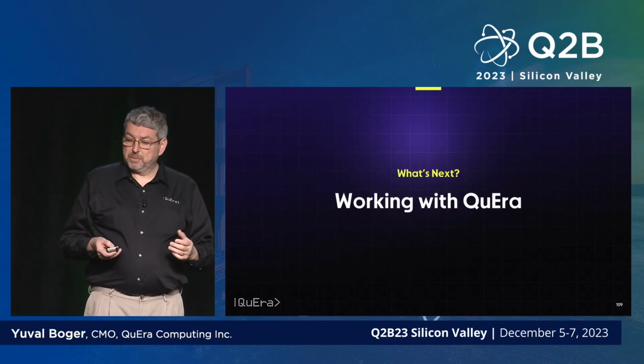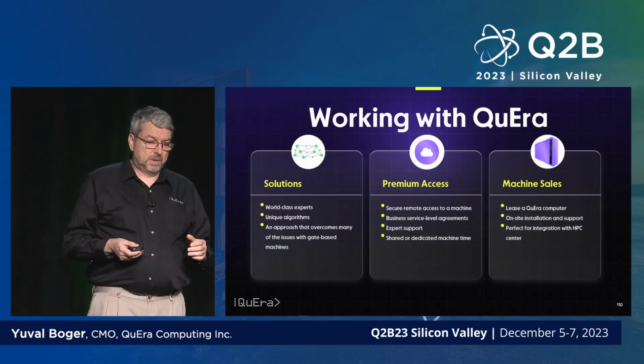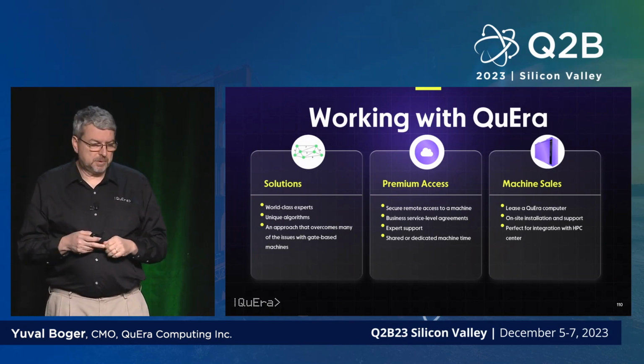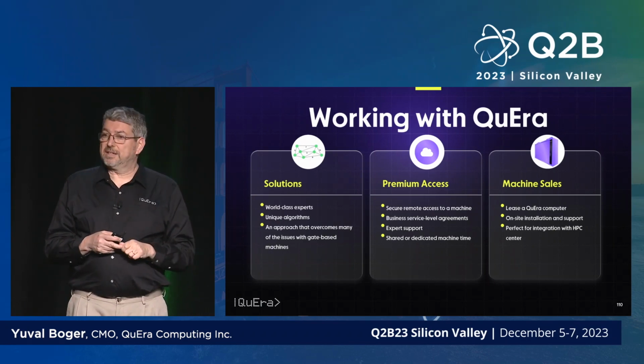Now, how does one work with QuEra? Well, we can work with you in 3 ways. One is solutions. People come to us and say, hey, I've got this problem. I want to see it working on your quantum computers. Let's do something together. And we've done several of those.